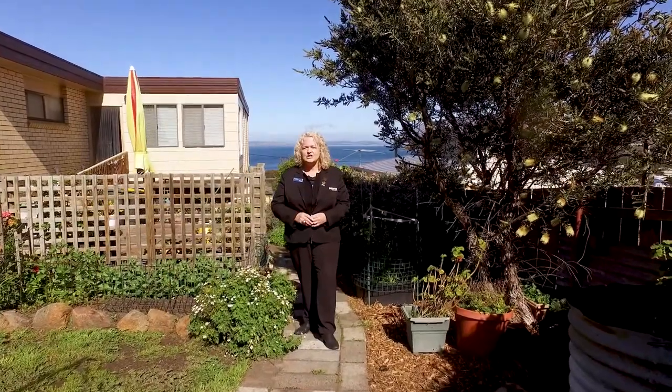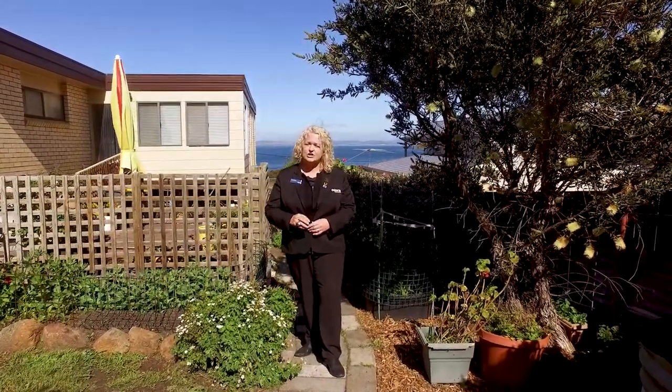So if you've been searching for a lovely large family home, just a short walk to the beach and only a 21 minute drive to the Sorrell shopping district, then today's the day you found it. Please give me a call, I'd love to show you through.